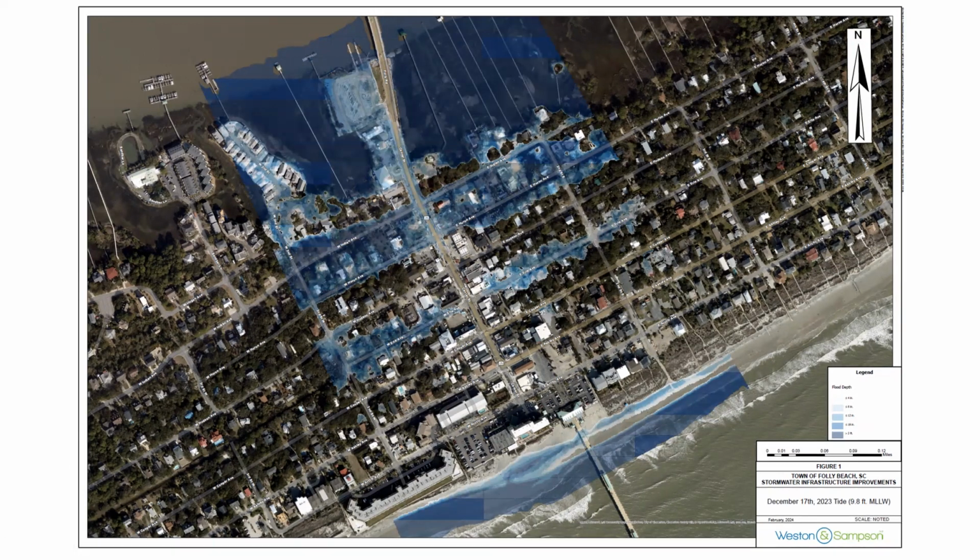Like the mean higher high water tide map, this map provides a rough estimation of what the tide may have looked like during a recent and relatable flood event. The December 17th, 2023 tide was the highest tide on record for the Charleston area outside of a named storm event and was only a few inches below what was recorded during Hurricane Hugo. When we checked the local tide gauges around Folly Beach, our team noticed a reading of 9.8 feet.